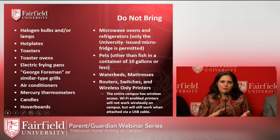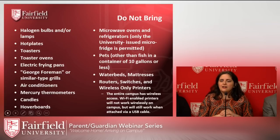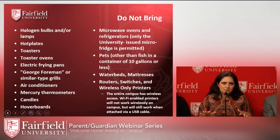Please do not bring hoverboards. Their lithium batteries tend to overheat, and they can cause a hazard there. In addition, the university provides a microwave and refrigerator, so you do not have to bring one. Please do not bring one. We have strict energy requirements, and those are to that level.